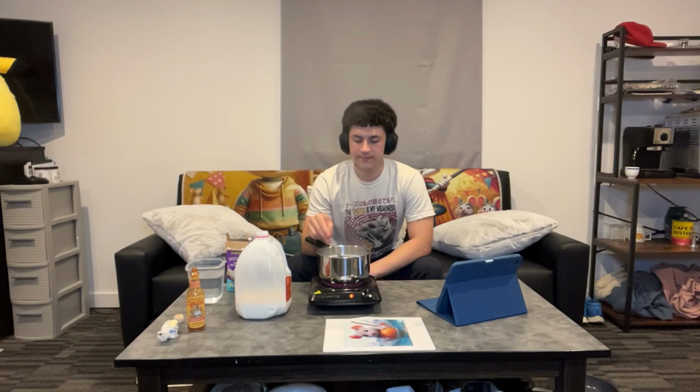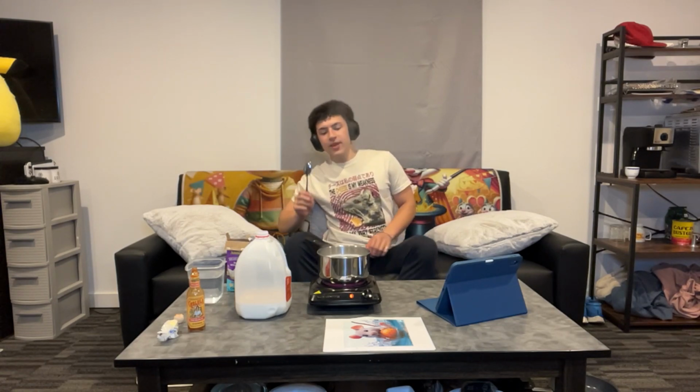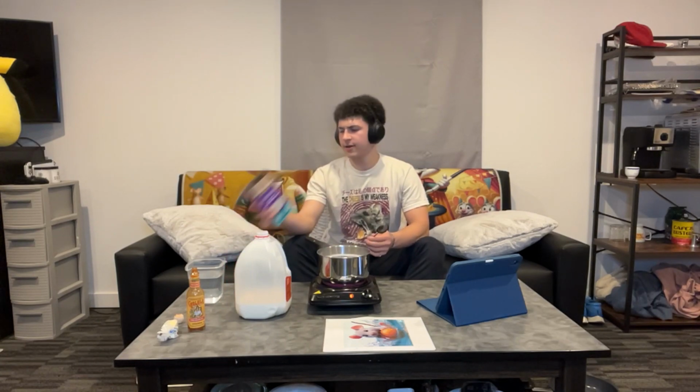Also something interesting, most noodles don't have anything covering them. It's just the noodle. But box mac and cheese, a lot of the time, and this one does, has, I forget what it is. I think it's cornstarch.